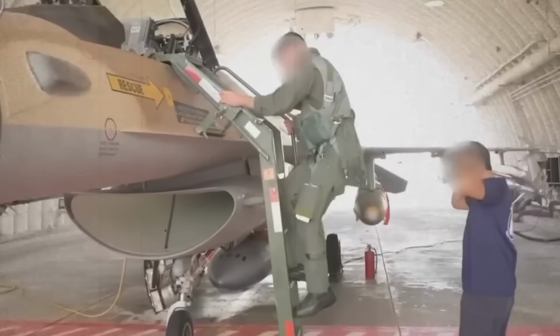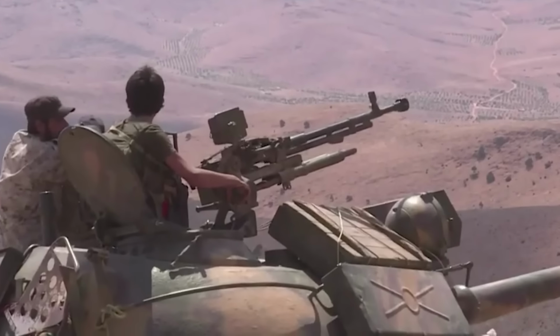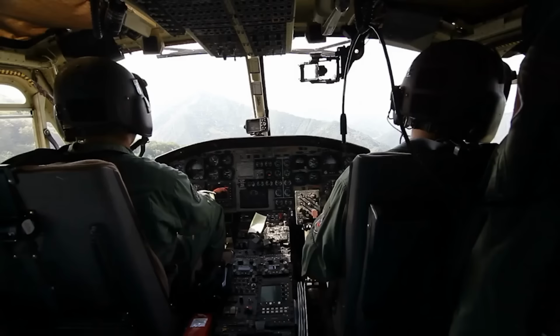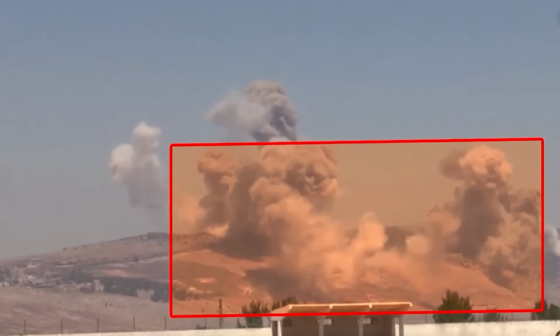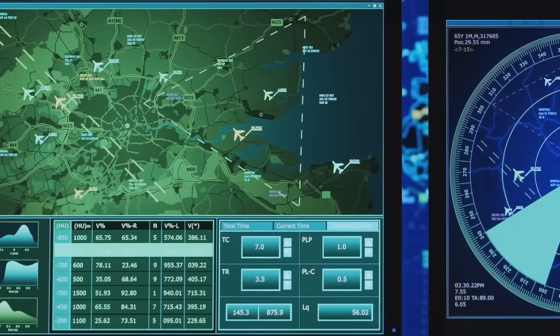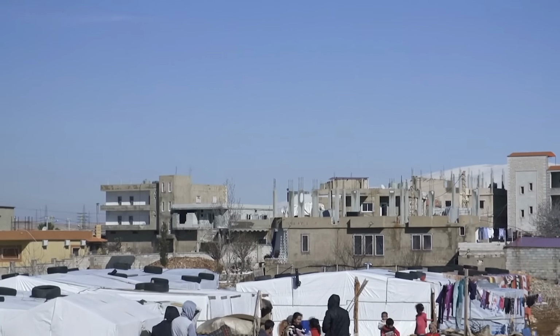What made this operation unprecedented was not just the accuracy of the munitions, but the coordination required to penetrate Lebanon's layered defenses and strike deep underground, all without a single Israeli pilot casualty. Find out how this level of precision was achieved and what technologies allowed these bombs to bypass jamming and decoy signals in one of the world's most densely populated urban environments.